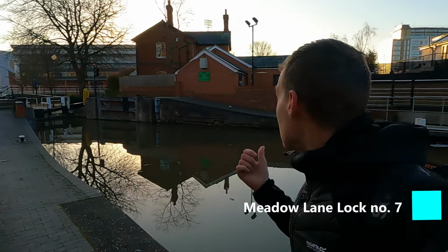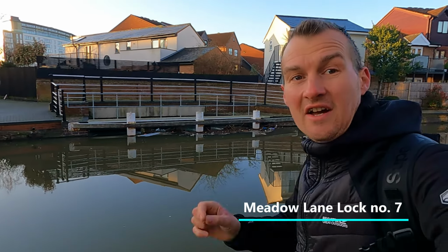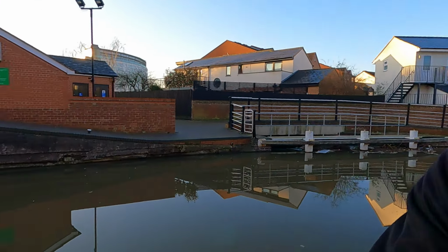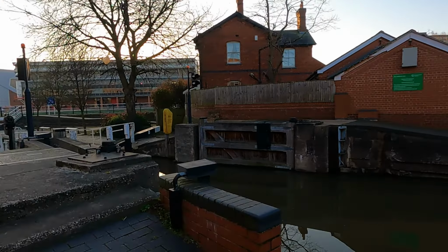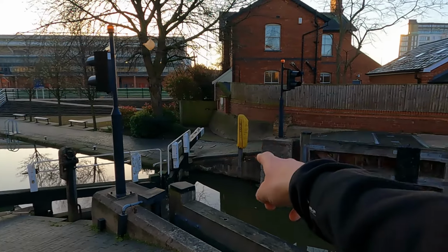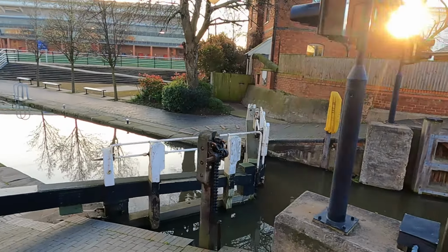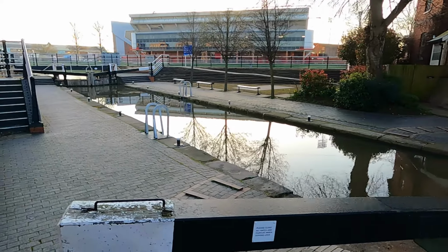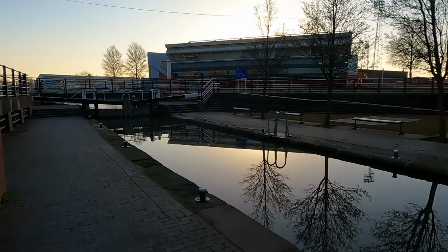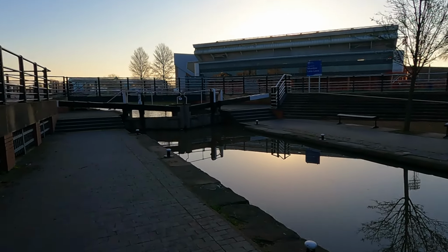This is Meadow Lane lock. You've got the overflow just there going straight down into the Trent. There's a nice little culvert outlet down there where it all gushes out. I always find it fascinating how some of this lock has been out of use pretty much all of last year, maybe even longer. You've got that covering the paddle up there, the paddle gear, and down here on the right hand side, the paddle gear has also been vacant for I don't know how long. I don't understand why it never gets replaced.